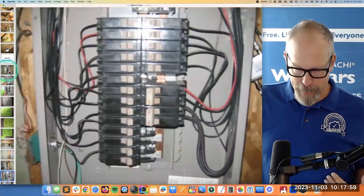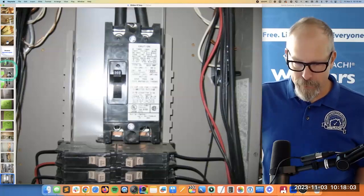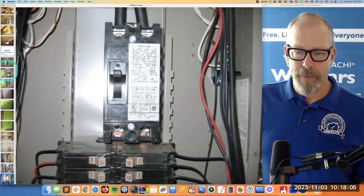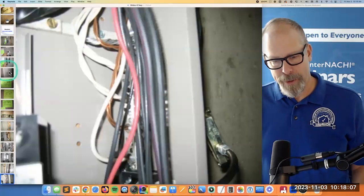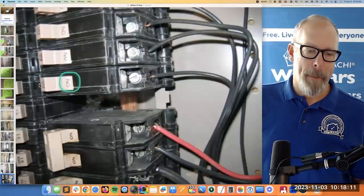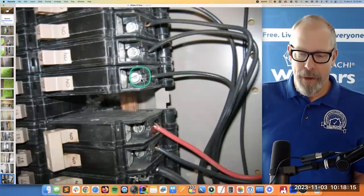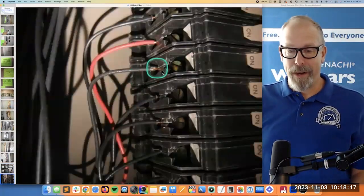I take the panel off. You're not required to do that. I wouldn't do it. It's not high voltage, but a mistake is not a good thing to do when you're removing the dead front. And all I'm doing is I'm looking for a big fat breaker on a thin gauge wire. And I don't have any. I don't have any problems. Really don't have any problems here.